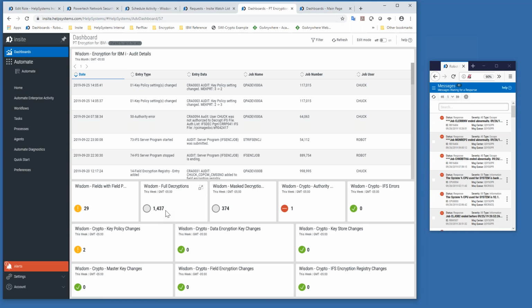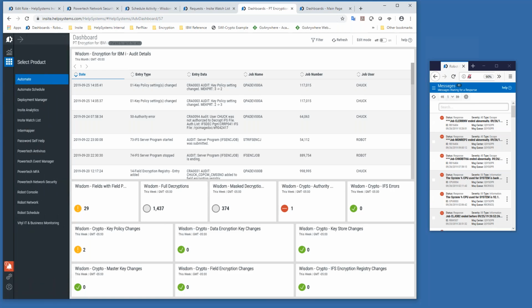All right, so this is a fantastic way to see what's going on with my encryption. How many encryptions or decryptions are taking place in my IBM i environment? We're constantly looking to add additional products to Insight, especially into the dashboard mode. And Sandy, I think you wanted to talk about one in particular.